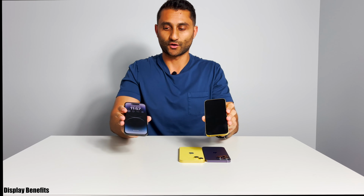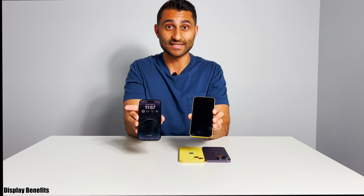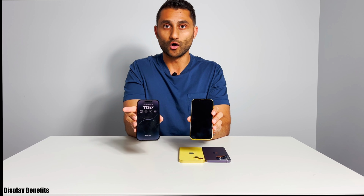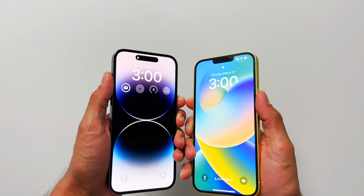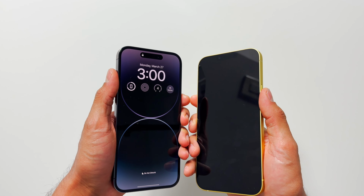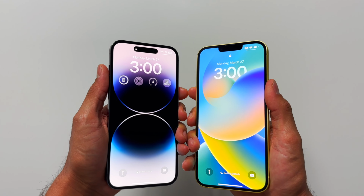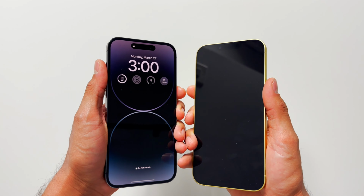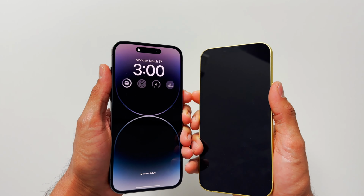So you'll notice here when I lock both of these phones that the Pro models, you can still see the time. This is Apple's new always on display, which is only on the 14 Pro models. And this allows for users to see what time it is, see notifications without having their phone on or even near them. They can just glance at a distance and see what those notifications are, if they've received any, and more importantly, this is the time.